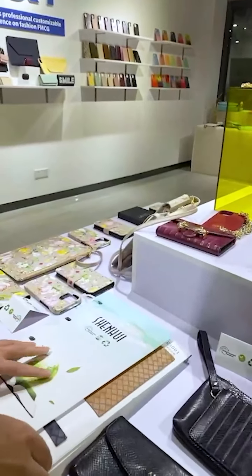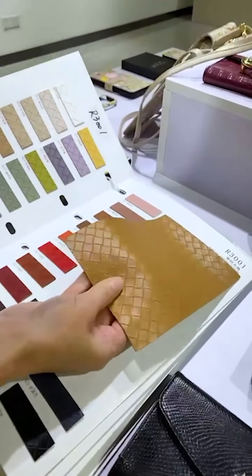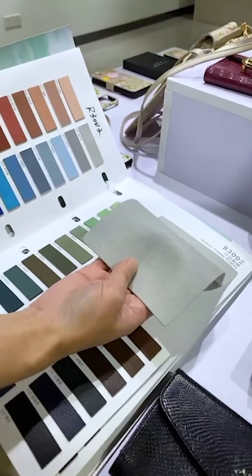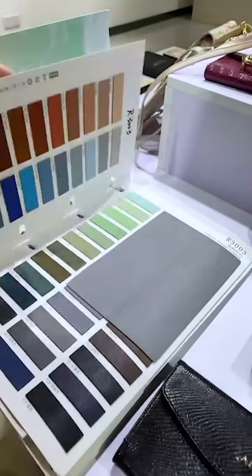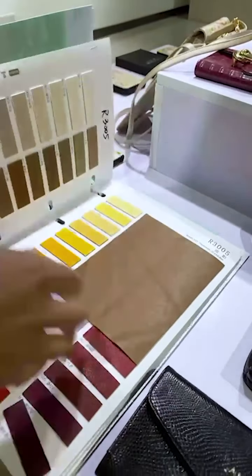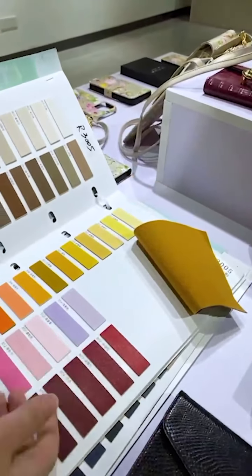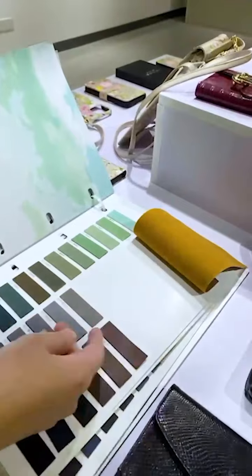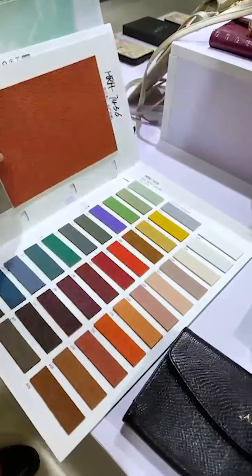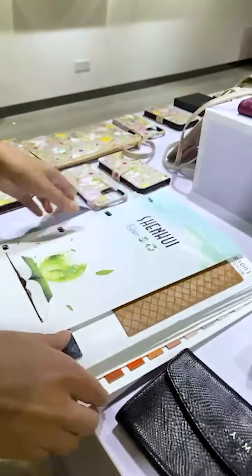We not only have the plant patterns, we also have many other patterns. For example, this is a thick weave material, and this is the classic one that looks like real leather. And this is also an elephant pattern. There are so many different patterns and colors: for spring and summer, colorful colors, or for the winter, green and brown. There are so many choices. For example, this one looks like real leather, but it's just PU, eco-friendly PU material.